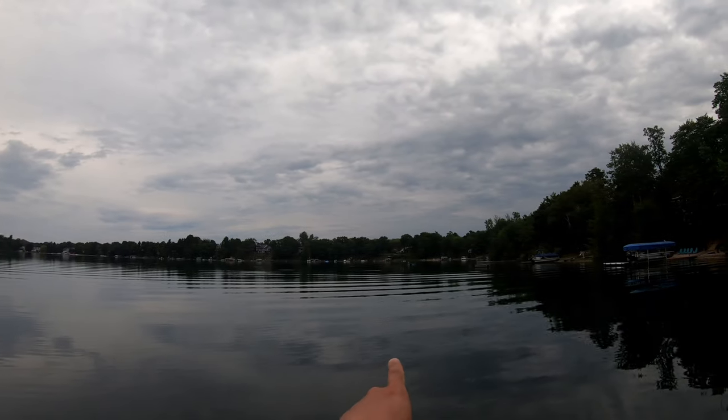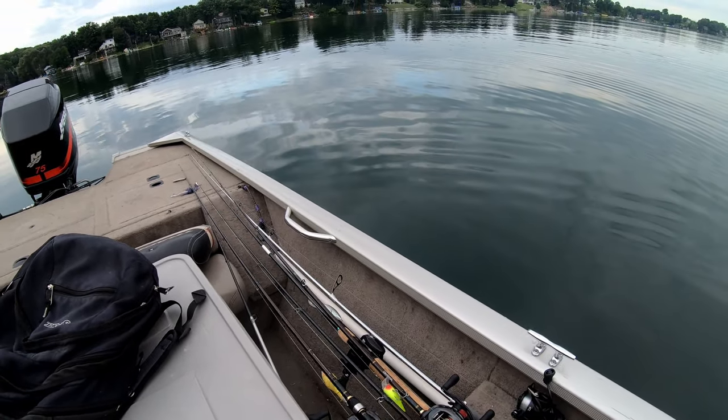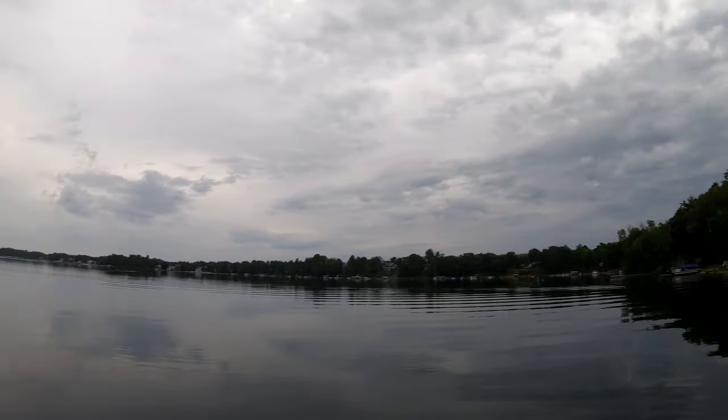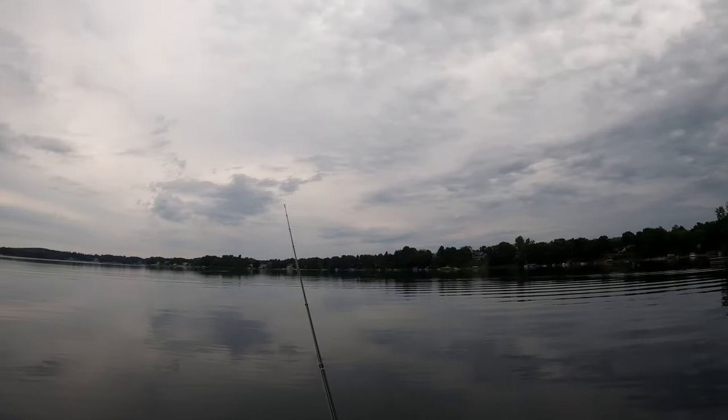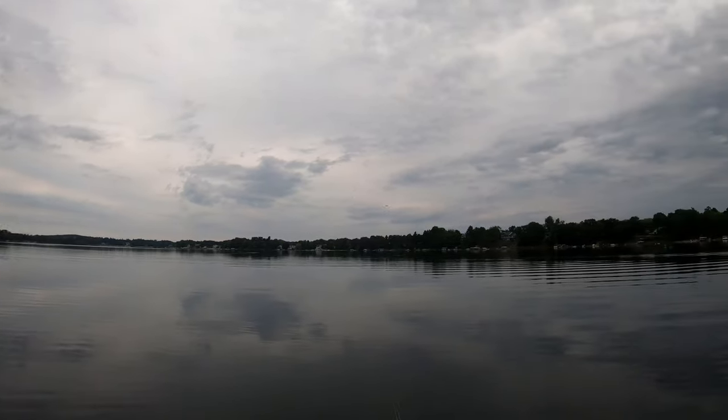Seeing shad busting all over here, and sometimes you can get them with the Whopper Plopper and the Ned rig if you can cast right into the boiling spot where you see the water starting to boil up. So we'll see if we can pull a couple out of here before it gets too windy.